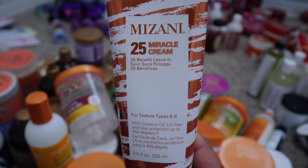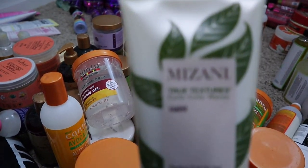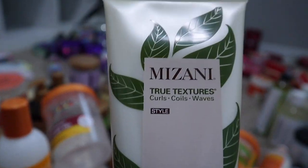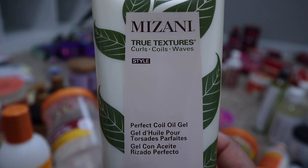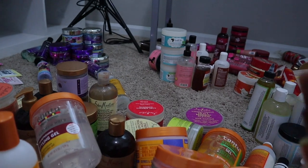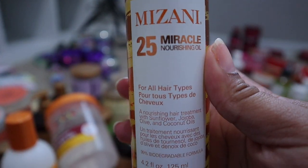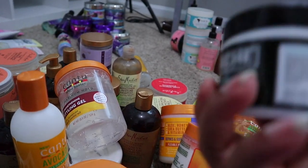Alright, next I have some products from Mizani. I have the 25 Miracle Cream, which I really, really like. This was sent to me in an influencer box, along with the Mizani True Textures Perfect Coil Oil Gel and the Nourishing Oil.